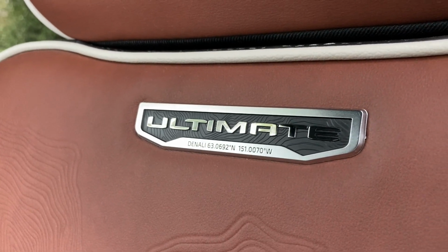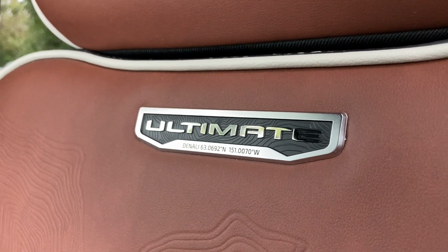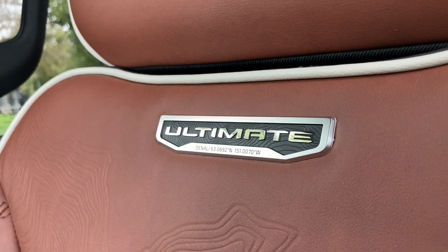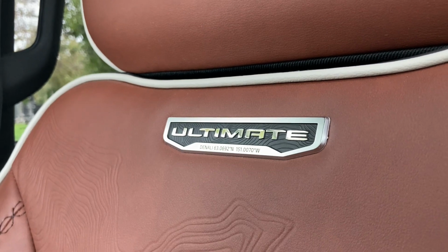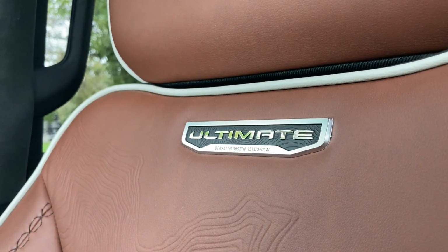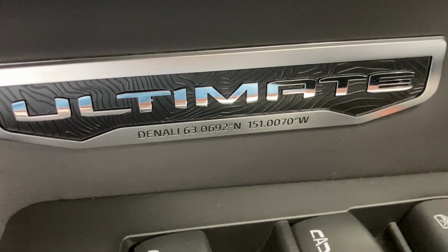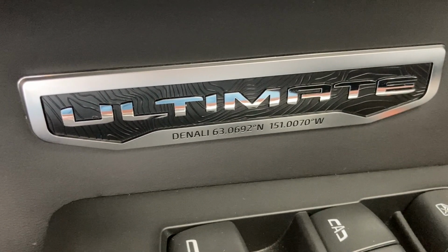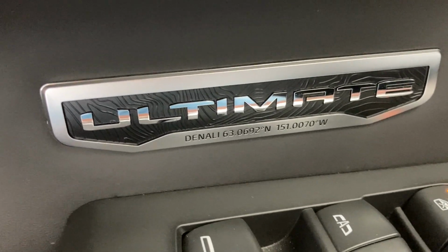GMC also took the time and energy to remind everyone that you are in the Ultimate version. There is literally nothing higher or better than Ultimate. And everyone needs to be aware that you are not just a big truck lover, but an ultimate one. Nothing but the best will be accepted, recognized, or even considered.